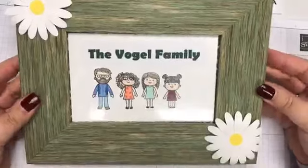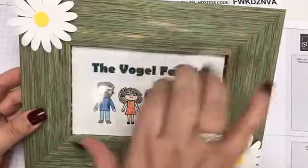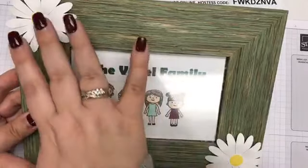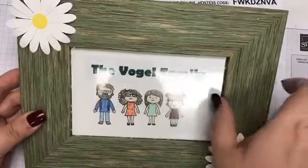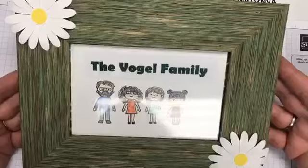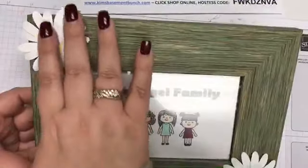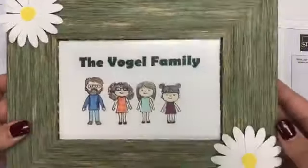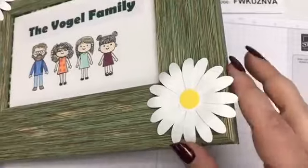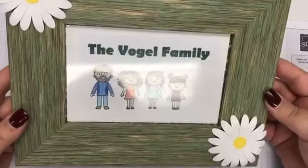But I got this on Amazon, and the frame was only $6. And since it was a small 4x6 framed piece that I put in here, I wanted the frame to be wider. I wanted it to still look like it was a 5x7 size, even though it wasn't. And I chose to then incorporate some of the daisies. This is our daisy punch. And I did all of the little, what's it called, where you bone fold the ends to make them kind of go down. So I added those on there as well.